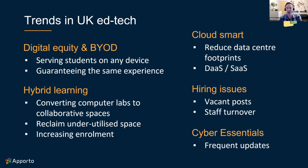Also, lots of people talked about hiring issues. So, a lot of vacant posts, a lot of difficulties around staff turnover. So often the challenge is trying to build out solutions at an individual institution. Then when there are changes, people move on to other projects, there's staff turnover, it becomes difficult to support those going forward. And then lastly, cyber essentials, which I'm sure you're all familiar with.